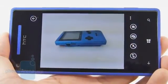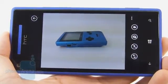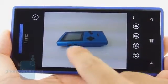So here's the camera UI on the HTC 8X, and it's just like other Windows phones and Windows Phone devices in the past. Very clean looking interface here.